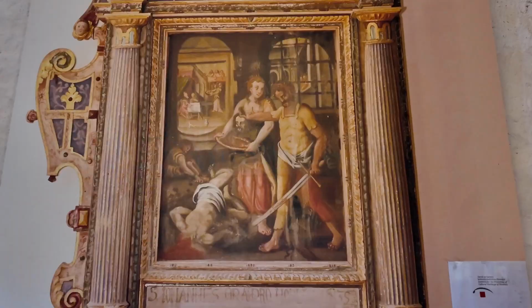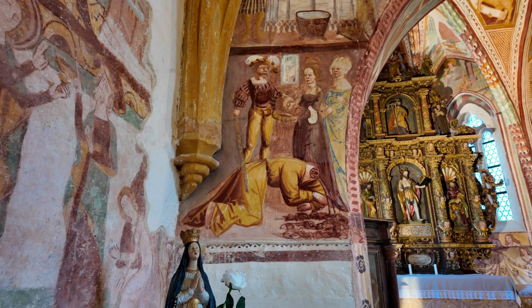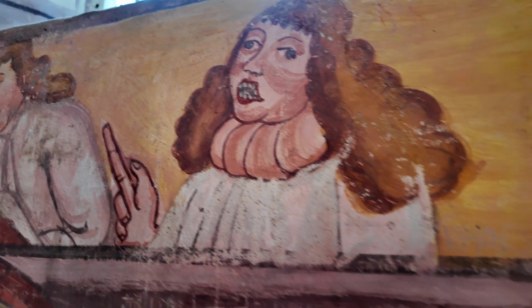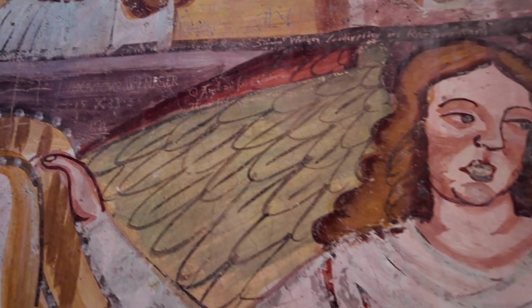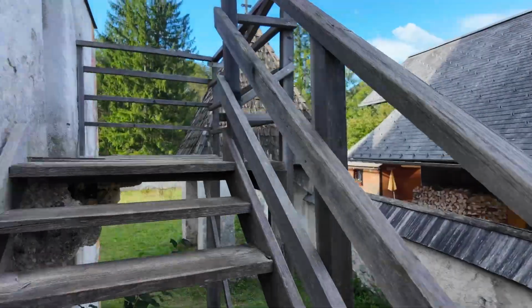Well, I'm inside the church and as you can tell, it's a little bit creepy. There are certain depictions of beheadings and the angels have teeth. Everything is super lifelike. It's €6, so if you want to come in and have a look inside the church and also ascend the bell tower.